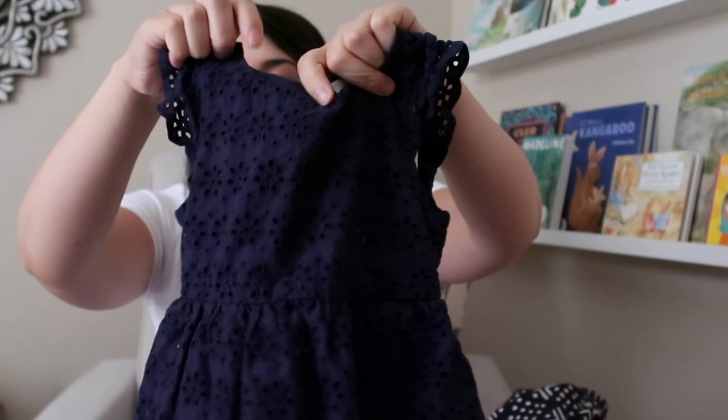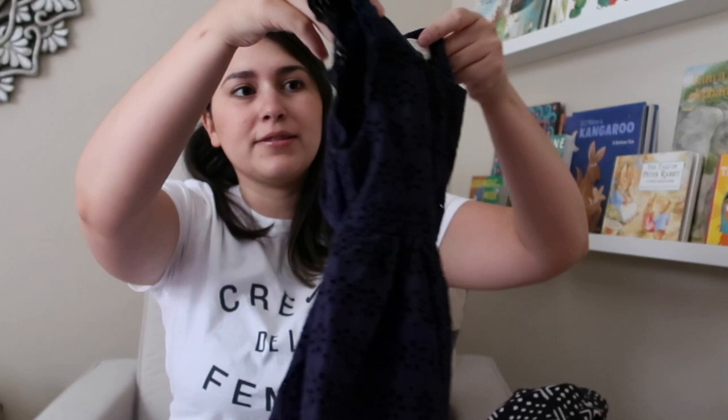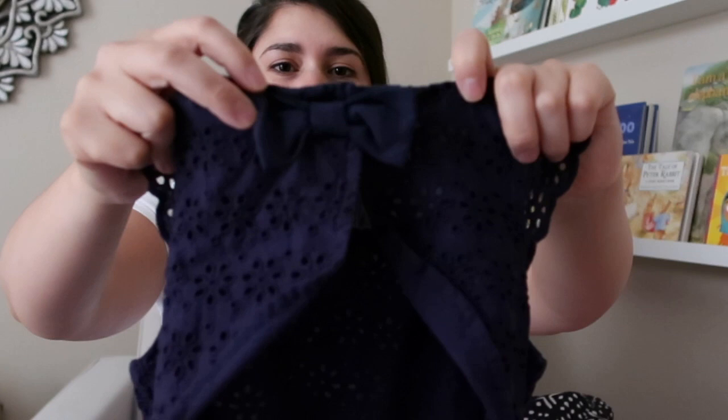And then this is for way down the road, but it caught my eye. It's 1 to 2 years, originally from Heirlooms. So it seems like kind of a fancy brand. And I paid $2.50 for it. It is this little navy eyelet dress. And then it has a really pretty cutout back with a little bow on it.